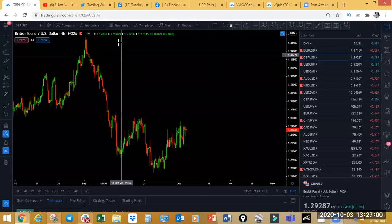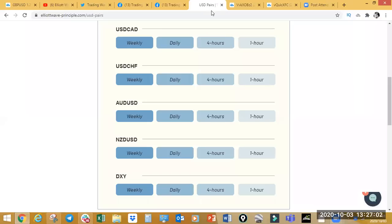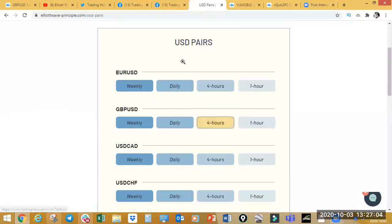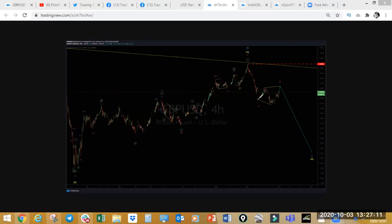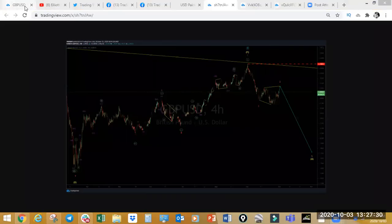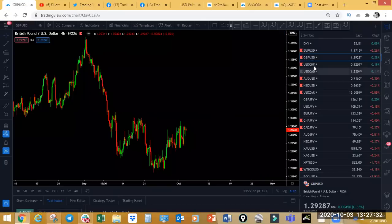Pound US dollar. Let's have a look here. So pound looks something like this here. This is a pullback here. So we're looking at this one as a wave 2, possibly a wave 2 here. This can either be the flat or this can be 3 waves. This can be the wave 1 here. And if that is wave 1 here, that means this is all a wave 2. Either way, the bias is the same. So we'll be looking for this one to continue to the downside. So watch out for that in the next week. So that is pound US dollar.